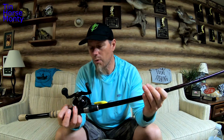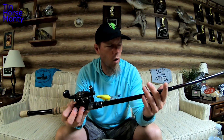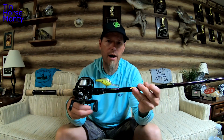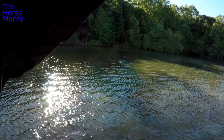A 6.4 to 7.1 gear ratio. A lot of guys like a slower speed reel, but I like to be able to move it if I need to. And your rod is so key, not only for a long cast, but having a soft rod takes a lot of the wear and tear out of your arms and your hands. So you can get by with a little bit faster speed reel. If you want to slow it down, you can just slow it down. You just have to be mindful of slowing it down, but you also have the option to speed it up with a little bit faster reel.